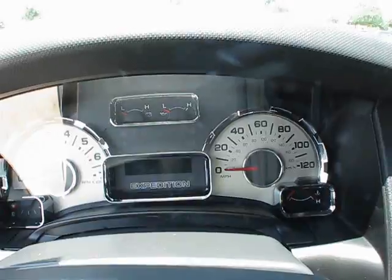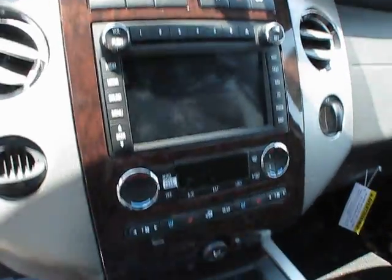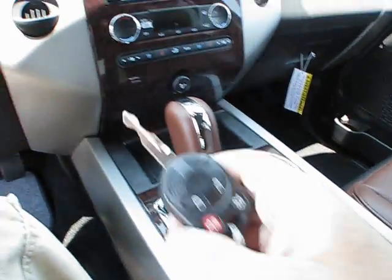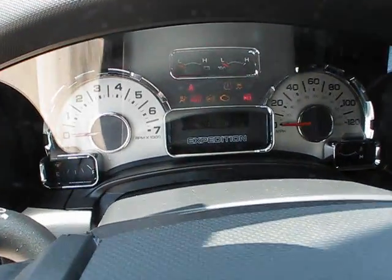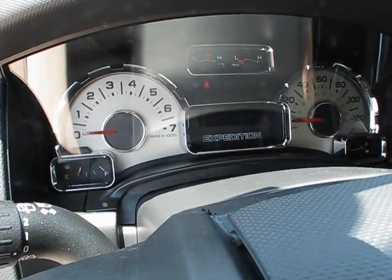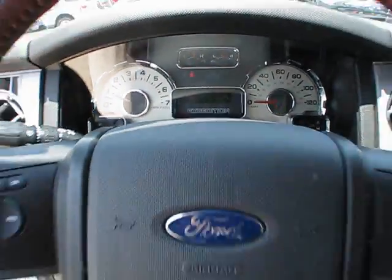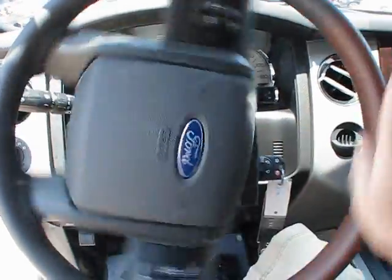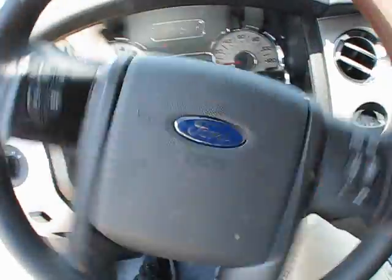White face aluminum ring gauges. When the key is inserted into the ignition, the driver's seat does move back to its last memory setting. It's got 15.2 miles on its odometer. Very nice sounding engine. You get a two-tone leather wrapped steering wheel with very soft leather, might I add. Very nice power assisted steering.